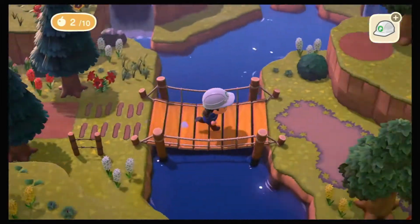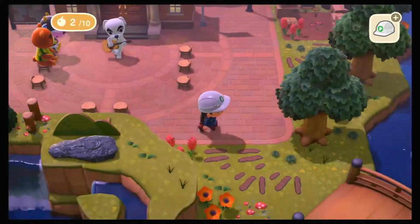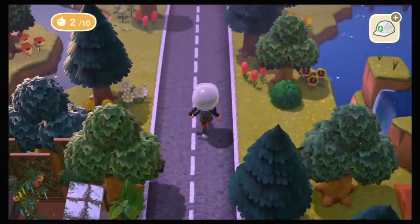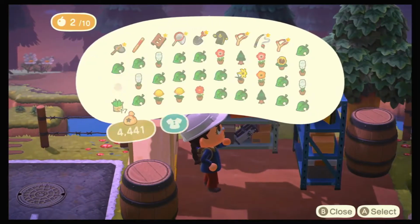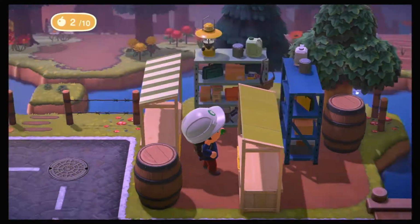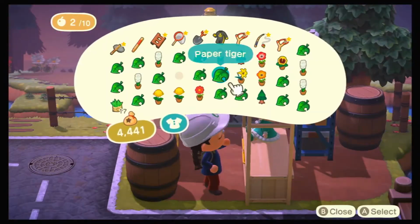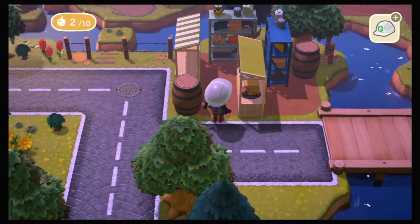Anyways, I grabbed a bunch of things, run back, and I'll likely do an island tour of just what I have as a base eventually. But I kind of wanted to just get into decorating because I was so excited. I had been kind of waiting to decorate because I wanted to be able to film.